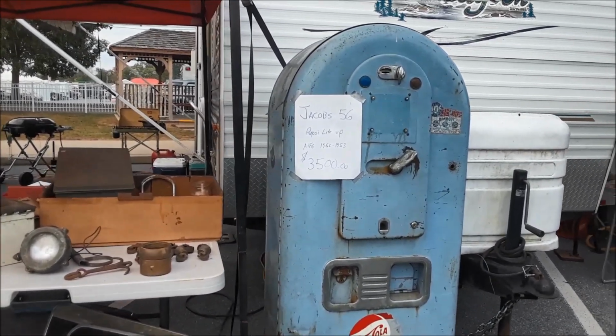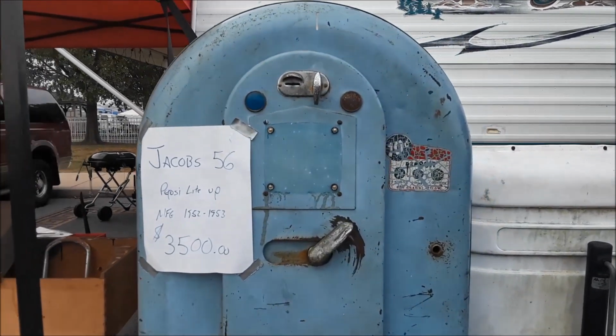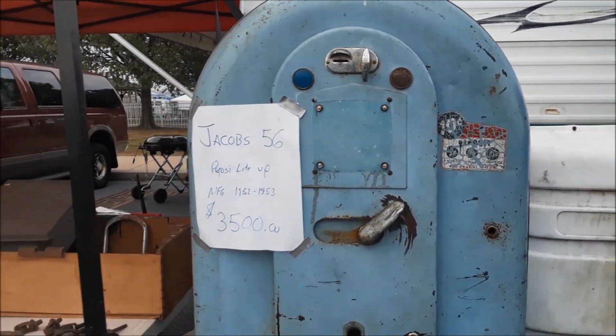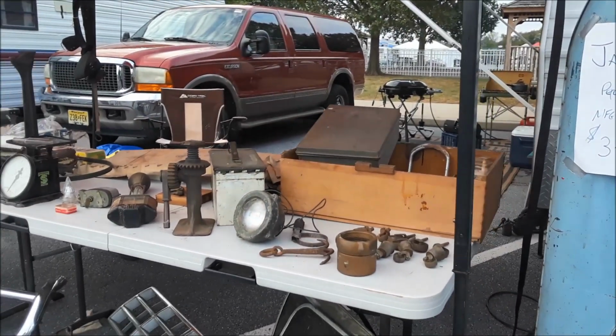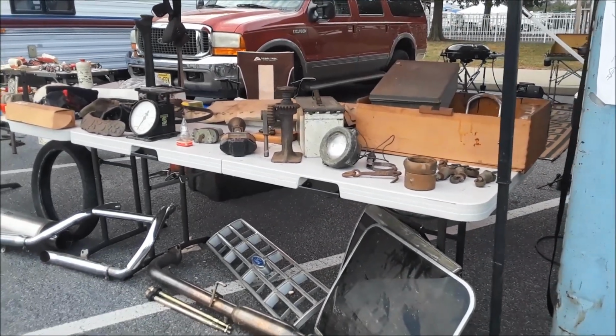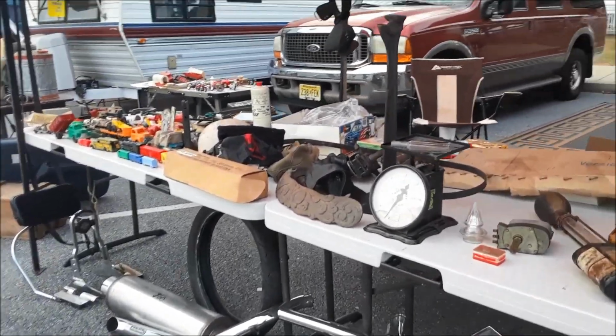$3,500 for that Pepsi machine. That's nice. That's a dime. You deposit nickels, dimes, or quarters. It's from '52, '53. I said, you'll find it at Hershey.